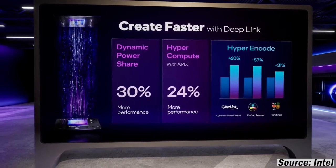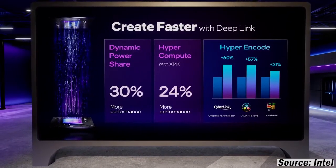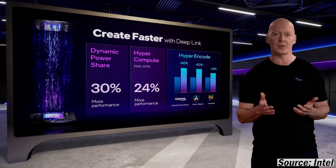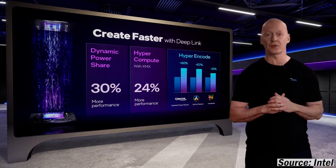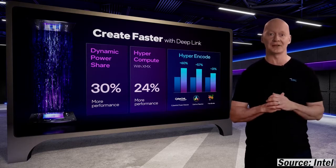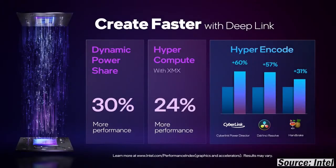It also includes hypercompute, which enables a significant speed up in AI-heavy applications. In the XMX video demo we showed you earlier, we saw an additional 24% performance improvement when we leverage all available AI engines in the system. And through Deep Link's hyper encode capability, media engines from across the platform work together to speed up video encoding workloads by up to 60% compared to the performance of just a single GPU.